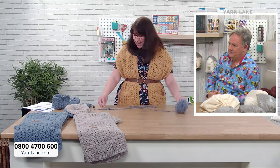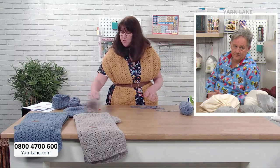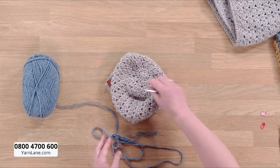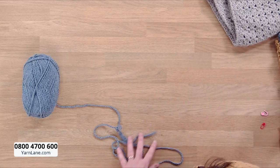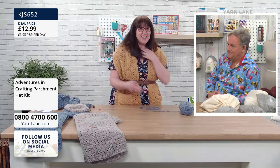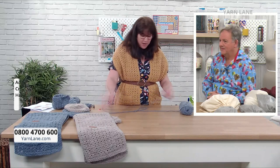So for the hat, you start at the top of the hat. So you're starting with this bit here, with the crown. Exactly. And you start with a magic ring. So earlier when I said there's two ways of starting, you've got your foundation chain, and then this is the magic ring. This is the other way of starting.